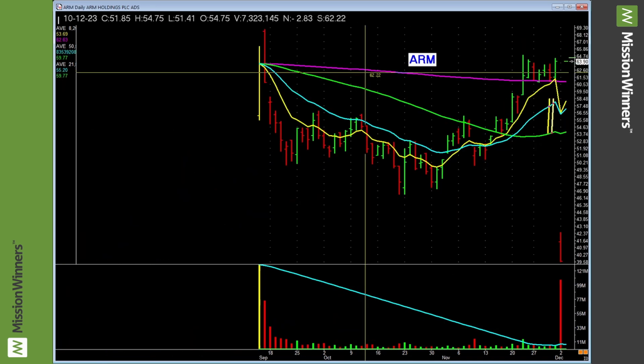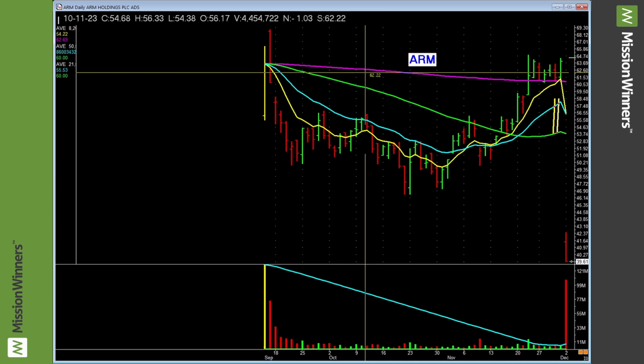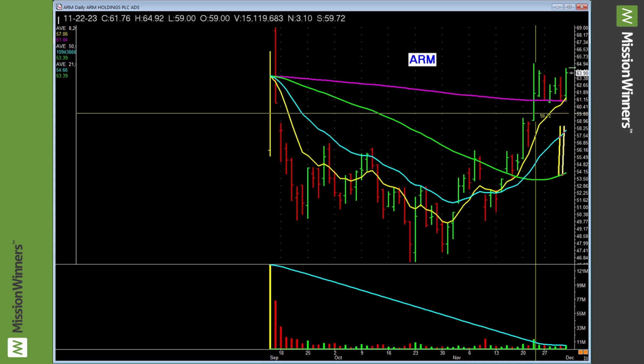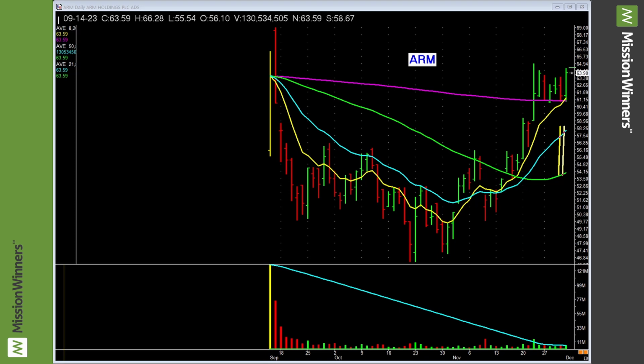Don't need to. Here's ARM. This is ARM Holdings. And you can see this has formed a cup with a handle. Lift it up here on good volume. What could we do with ARM? And I'll show you. Again, these are some stocks to watch.